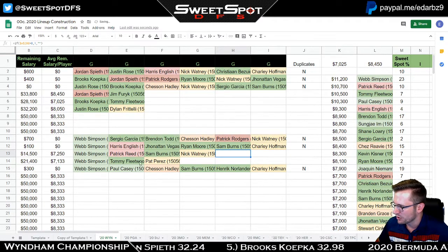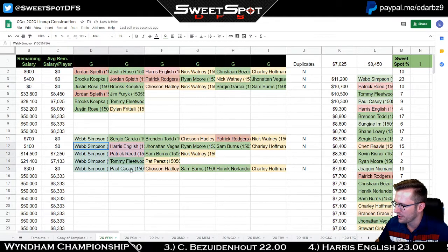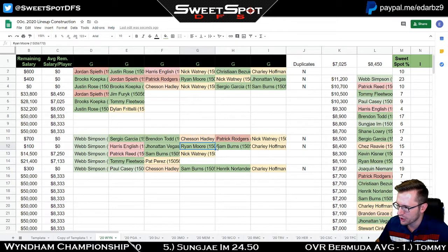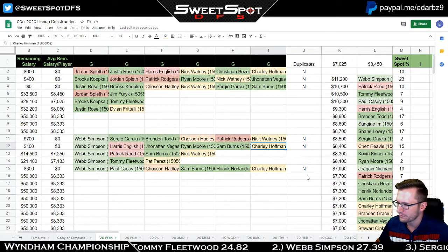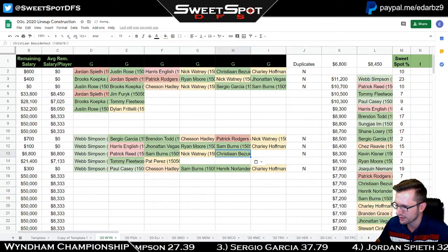Kind of wish I would have added Sergio to one of these lineups. I don't know if we can really put 85 in there. It makes it pretty difficult to put Webb with another 10K or 9-3 guy and above to go with these guys. I could actually change out Ryan Moore with Sergio and then drop Hoffman down to like Chesson. So that's obviously something doable. But I guess for the sake of time, let's keep it as is.